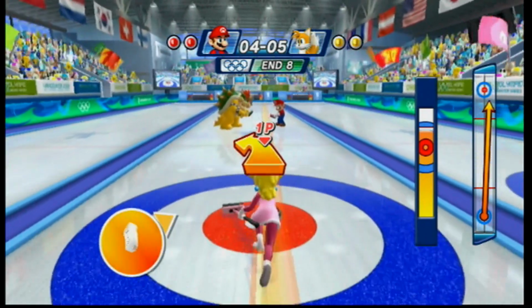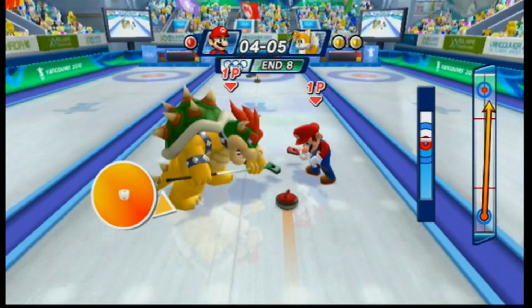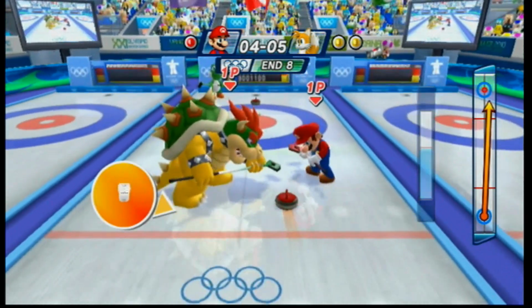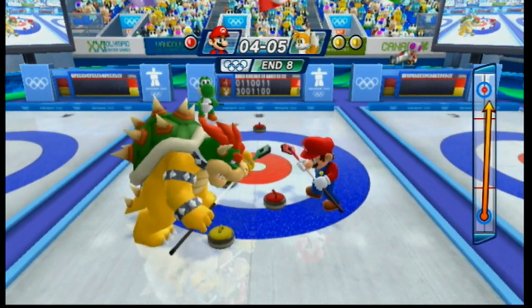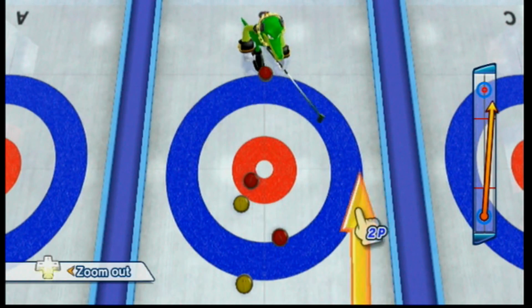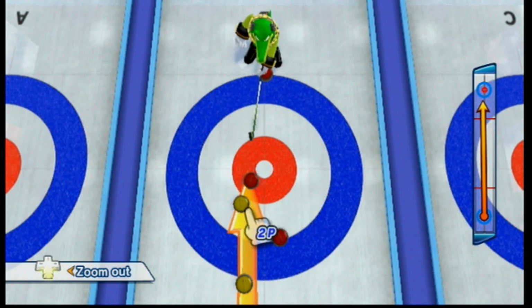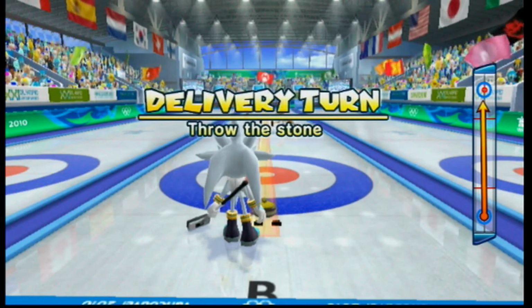We'll see what this can get them. Mario and Bowser now standing over the stone waiting. They're not sweeping. Peach put a lot of spin on it. It's hooking, and it knocks off a Team Tails stone and spins into the white area of the ring, but not really much to shake things up. That does give a blocker to Team Tails, but as Vector is going to try to set it up.